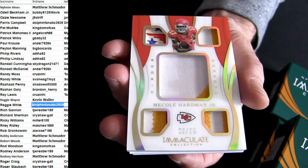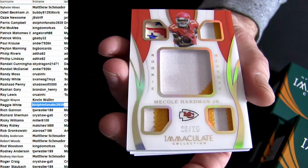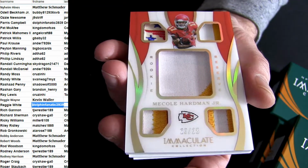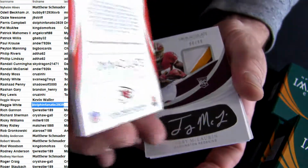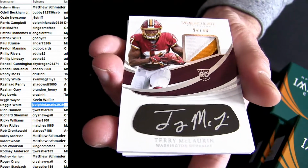Look at that. That's going to be Hardman Jr. A 25. That's unbelievable. Nice little times five patch. Is that a little Pro Bowl patch up at the top? Wow, nasty. Mecole Hardman. Nice pickup. That's another IG hit. Terry McLaurin. Sick.